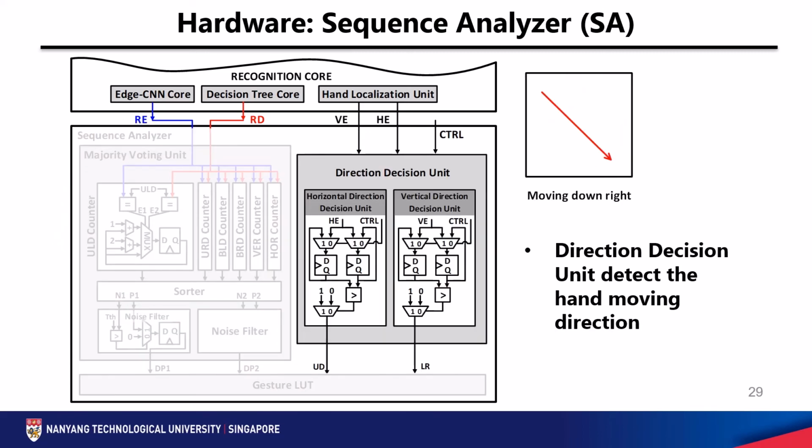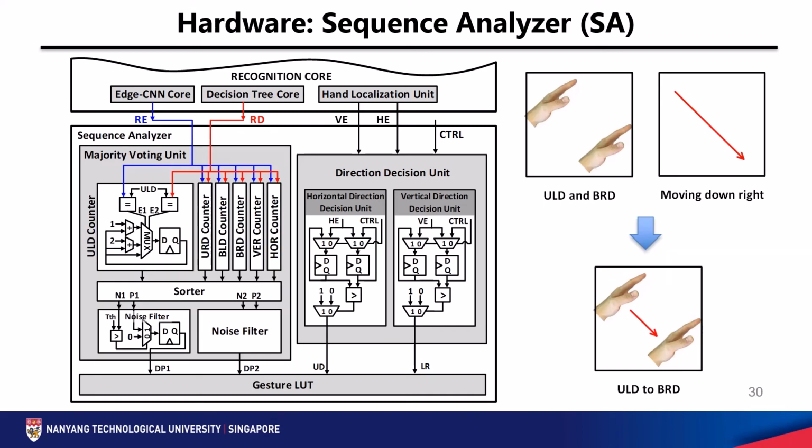The direction decision unit calculates the hand moving direction by comparing the hand location at the beginning and end of a motion. The output signal UD indicates whether the hand moves up or down. The output signal LR indicates whether the hand moves left or right. According to the dominant static gestures and the moving direction, the dynamic gesture type can be decided. Finally, the dynamic gesture can be determined through the lookup table.